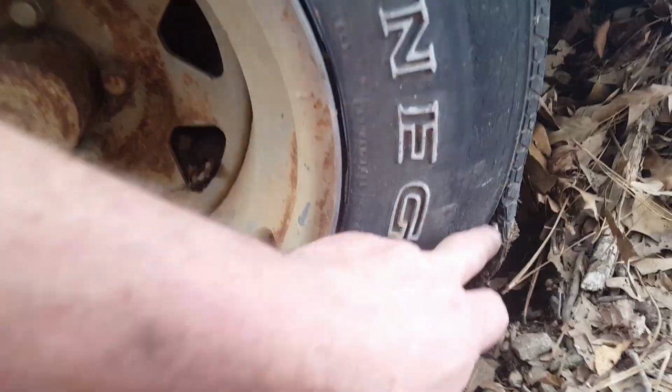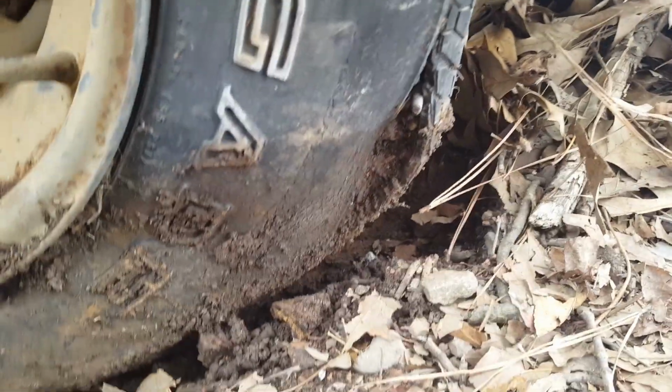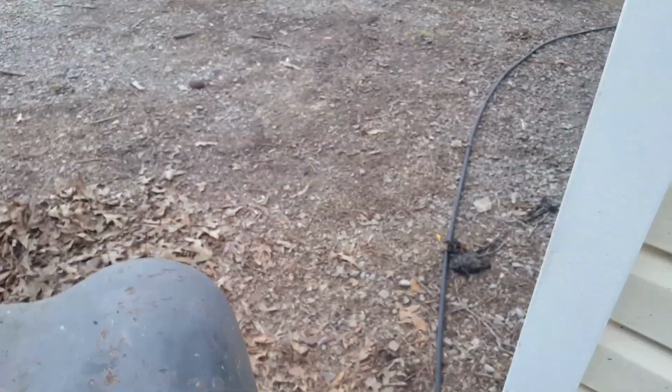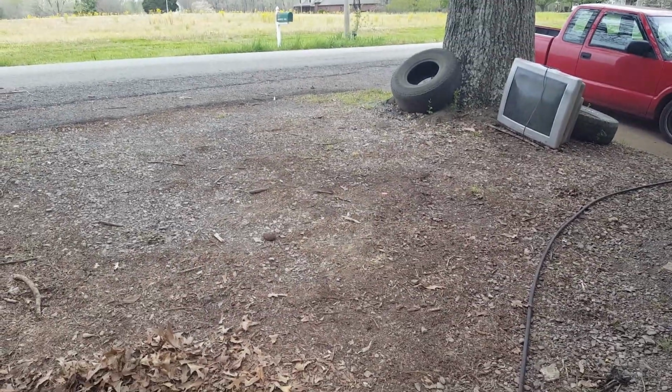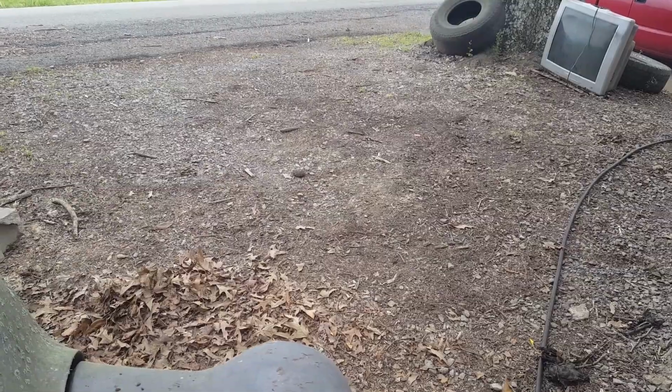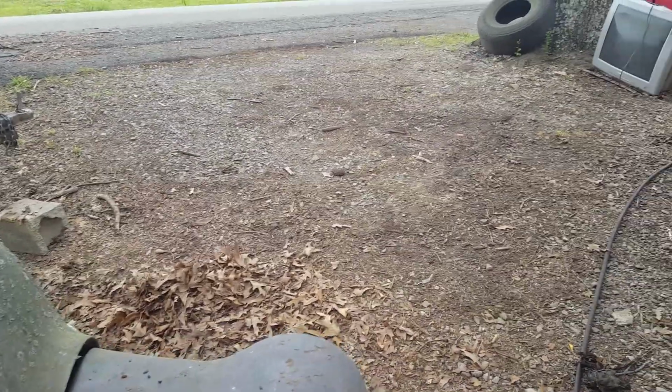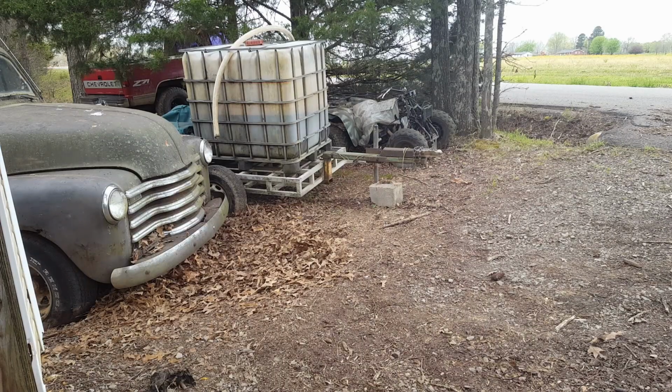It ain't a good sign when you got twigs and dirt sticking out of your tire. Well, it's holding air, but that's about all it's doing. All I want to do right now is just move it right here in front of the garage so I can let it sit here and run, warm up, make sure the thermostat ain't gonna stick, maybe work on the carburetor a little bit. All right, let's see if we can get the old girl to move.